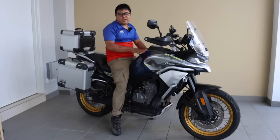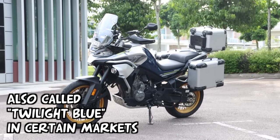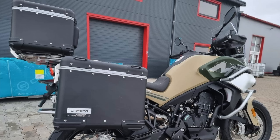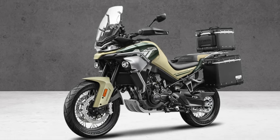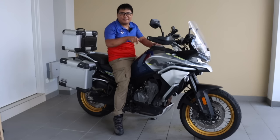Alright guys, so up next we come to the colours. This particular model is called the Ocean Blue, which is basically CFMOTO's standard flagship colour. We also got the Sandstone Yellow, well, not much of a yellow colour but more of a brownish kind of desert colour, which is supposed to be a limited edition. That model comes with black aluminium side cases and top box as opposed to the silver ones fitted on this colour. That one is my favourite honestly, and I've seen it, it looks pretty sweet. And yeah, reminds me of one who's riding that bike right now.